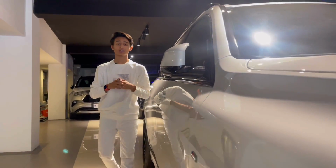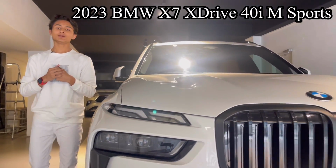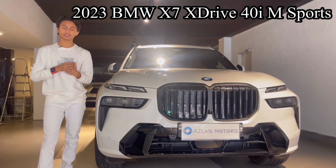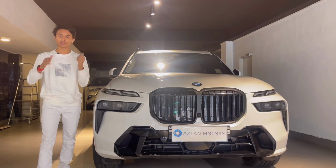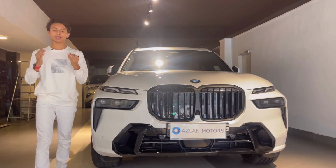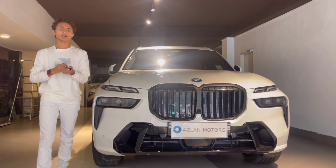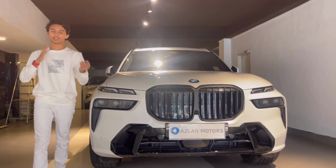Today I have Bangladesh's first unit of the 2023 BMW X7 LCI. In my opinion, this is the first unit, and the only unit until now, but I don't know the future. But yeah, the new X7, a lot of people were asking for it, and here I am with it in Bangladesh. You guys told me to do it in Canada, America, but now as it's in Bangladesh, I don't need their country's car, I can just use this.